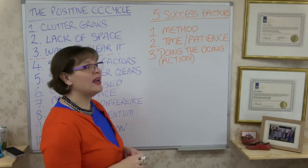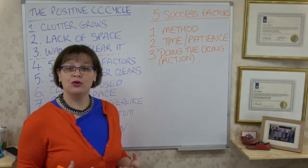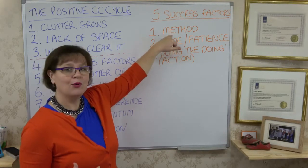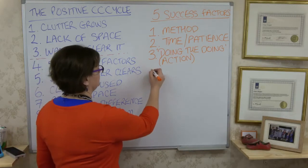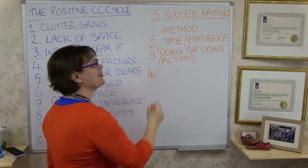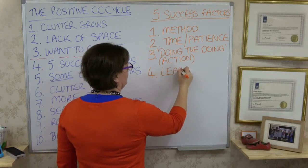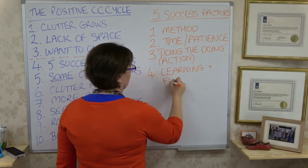So again, we have to take responsibility and do the doing, do the action. And we can only do that when we make the time, and we can only do the doing and get the success when we're using a method that is appropriate and works. Okay. Oh, no, we're on four, aren't we? Can't count now. The fourth success factor, really, really important: learning and feedback.